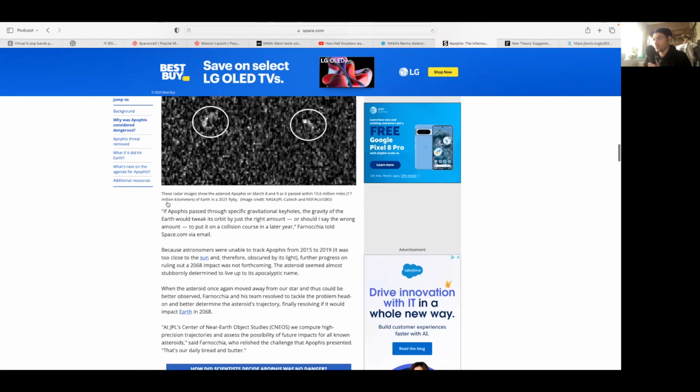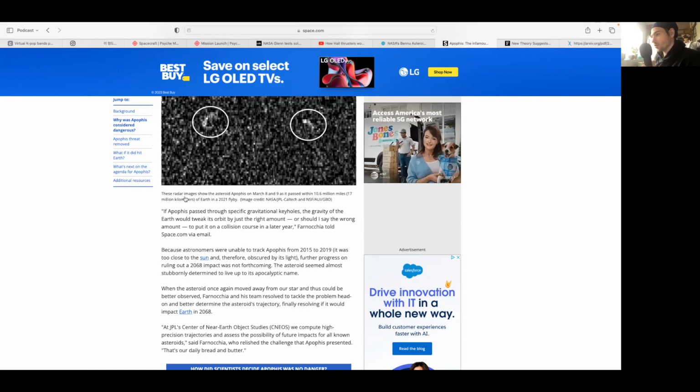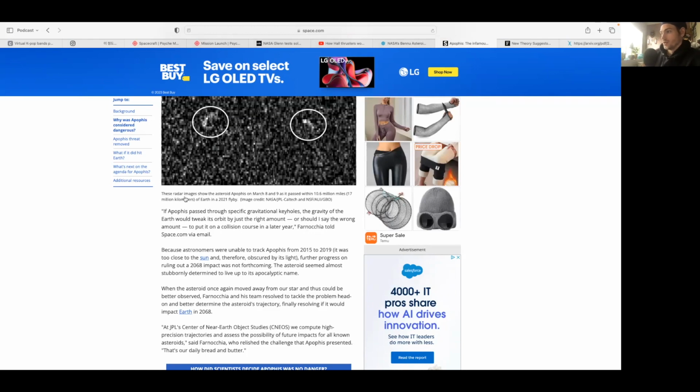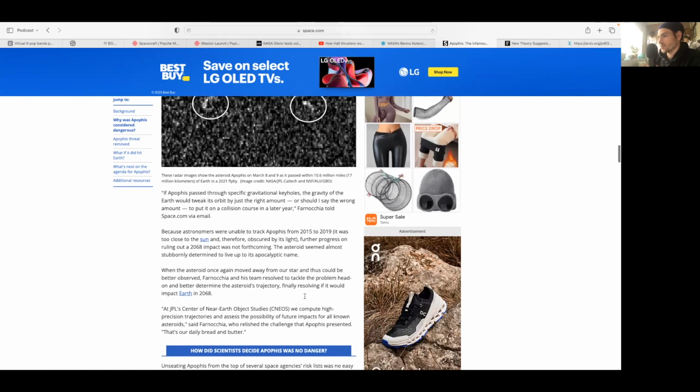If Apophis passes through specific gravitational keyholes, the gravity of the Earth would tweak its orbit by just the right amount, or should I say the wrong amount, to put it on a collision course in a later year. Because astronomers were unable to track Apophis from 2015 to 2019, as it was too close to the sun, so you literally could not see it, further progress ruling out a 2068 impact was not forthcoming. So it might hit. The asteroid seemed almost stubbornly determined to live up to its apocalyptic name. When the asteroid once again moved away from our star and thus could be better observed, they resolved to tackle the problem.